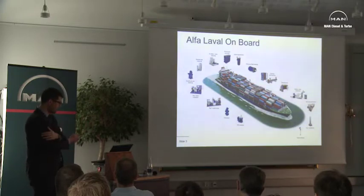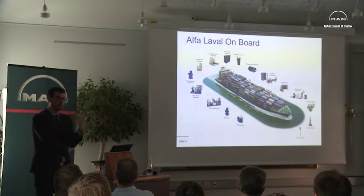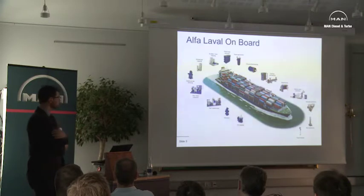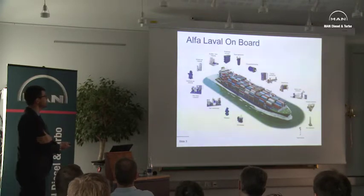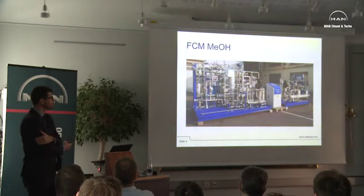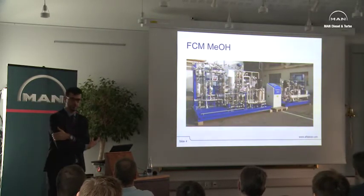This is how we in Alfa Laval call this kind of equipment for methanol fueled engines. And MAN and the industry calls them LFSS, low flash point fuel supply system. So how this system from 2013 looked like, this was the first generation of systems.